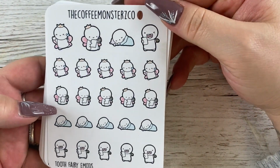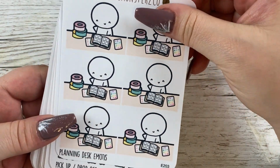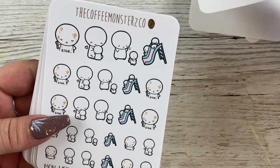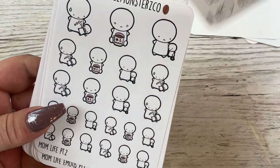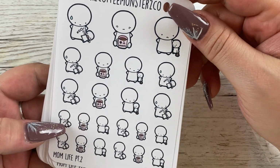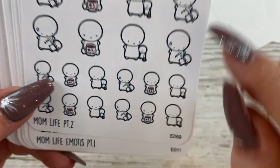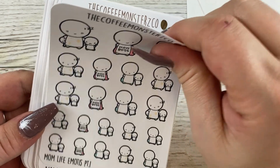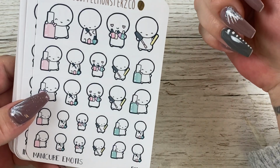So we've got a fair few here. First off, we've got these little tooth fairy ones, some planning desk emojis, pick up and drop off, nail polish, mum life part 3, so cute, and then mum life part 2, love these coffee ones, that one's so funny, and then mum life part 1, love these for when you're bossing it, on your bossing it days.